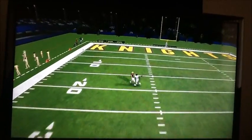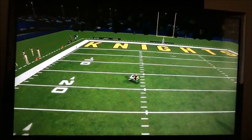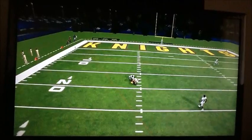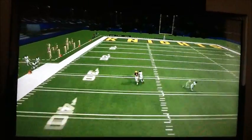Mike throws up the left hand, comes back over the top of the receiver. Little guy, I got it. First down, Harding High. And that's how you utilize Mikel Oliver. Turn up.